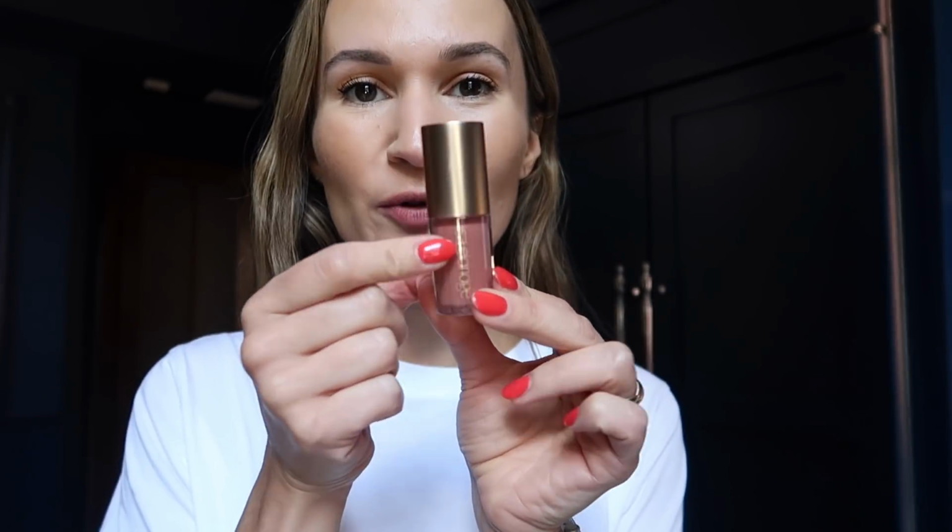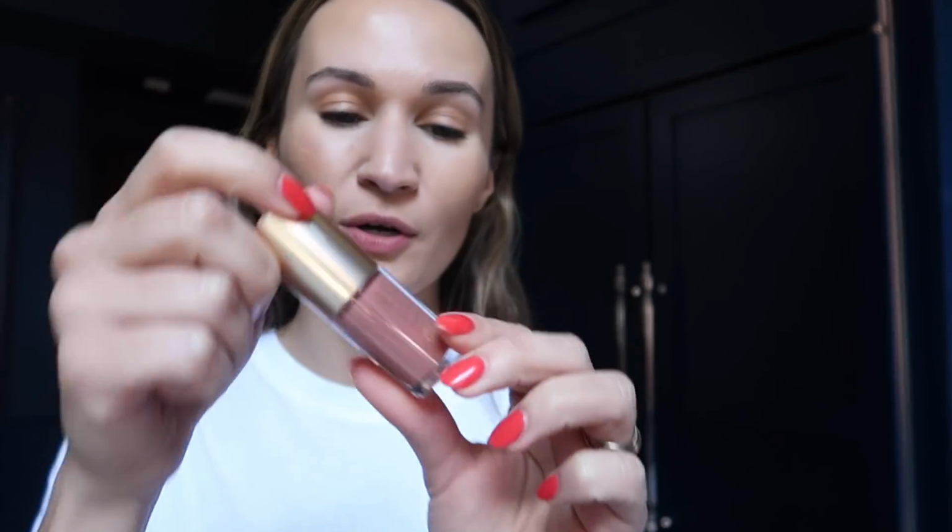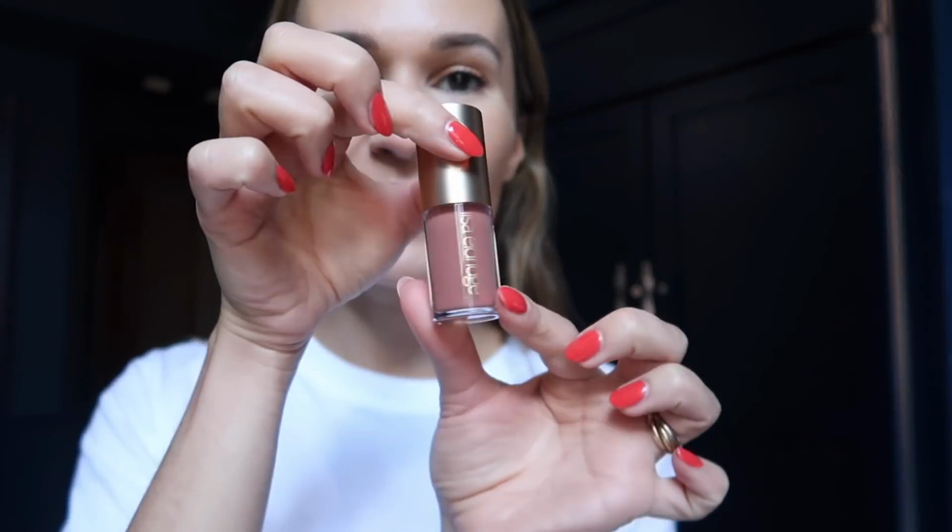Next, we have the Gloss Embrace in the color Affair. And I did notice that this time around she has her logo on the lip gloss. My other lip gloss that I bought from her first drop didn't have her logo, so just a subtle packaging change. So, Affair gloss, here she is.